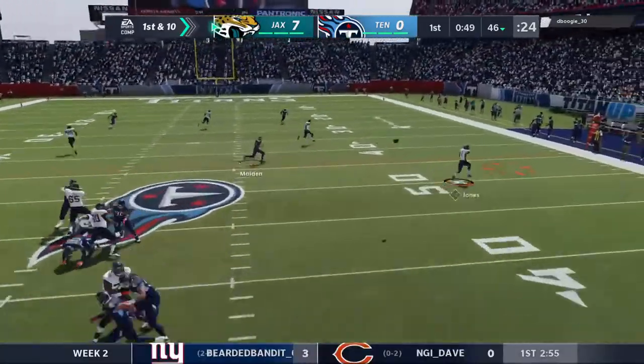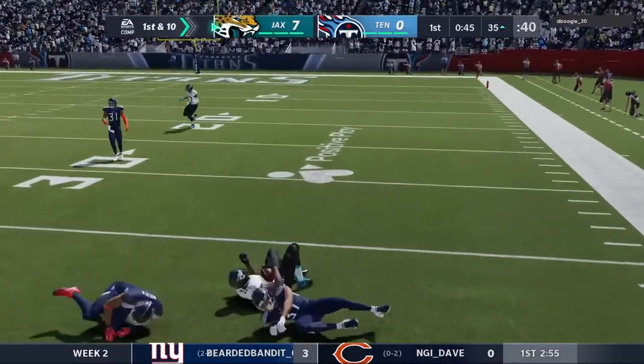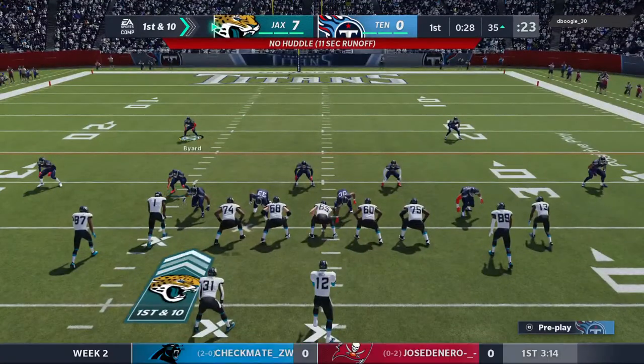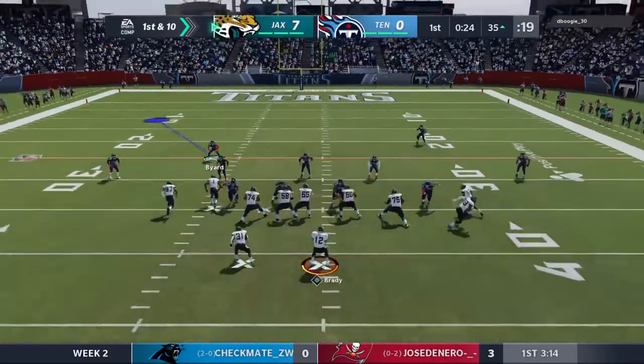Brady. Caught on the right side by Jones. And he's got this down to the 35. 19 yards there on the catch and run. A gain of 19 yards. And the Jaguar first down.